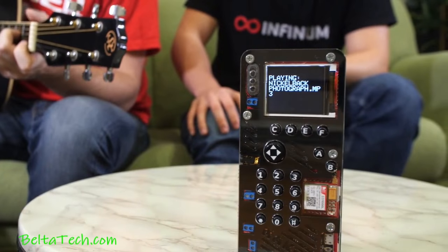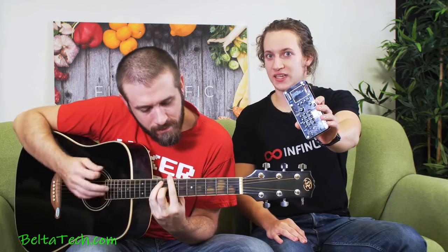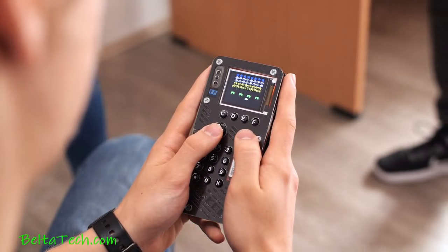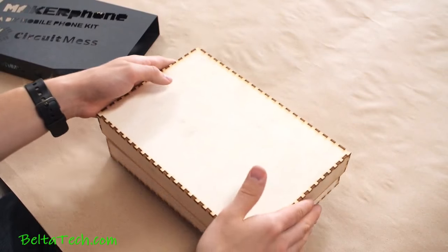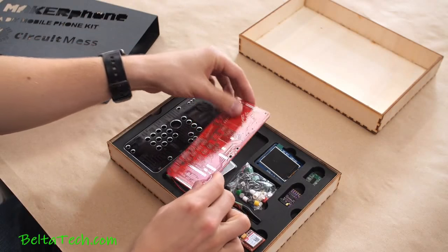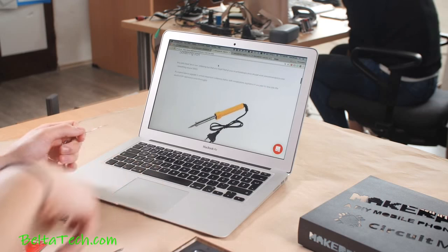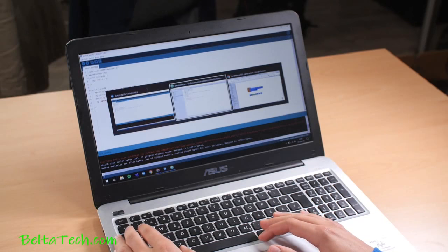Meet MAKERphone! MAKERphone is a fully functional mobile phone. You can make calls, text your mom, or even play Nickelback. Look at this MAKERphone! It's a DIY mobile phone! It even runs apps and plays games. But the main point is that it comes in a box full of electronic components. Kind of like IKEA furniture, just a bit more fun.